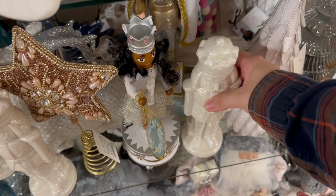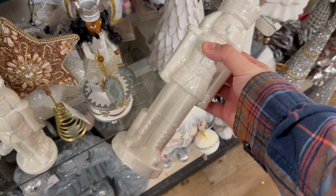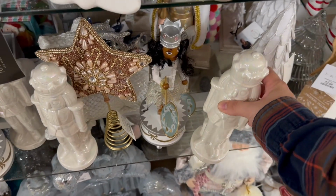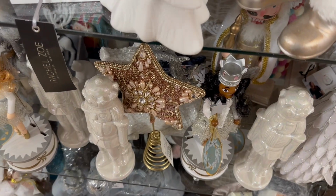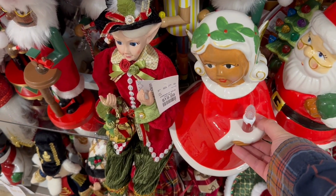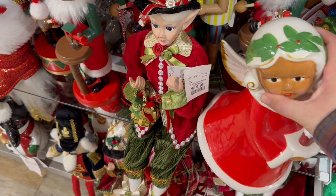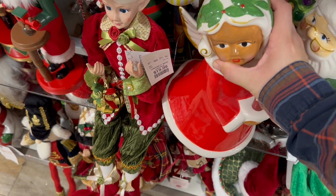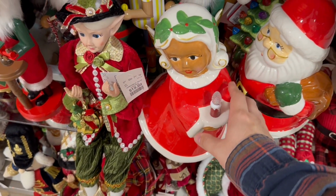Moving on to the decor, I love these nutcrackers. These are ceramic. They're kind of giving me like the Target vibes, but these are like 10 times bigger and adorable. And I always love a good piece that is very heavily inspired by vintage pieces. Just like this angel right here, it's definitely giving me vintage vibes. And I love that it has a little light up candle as well.